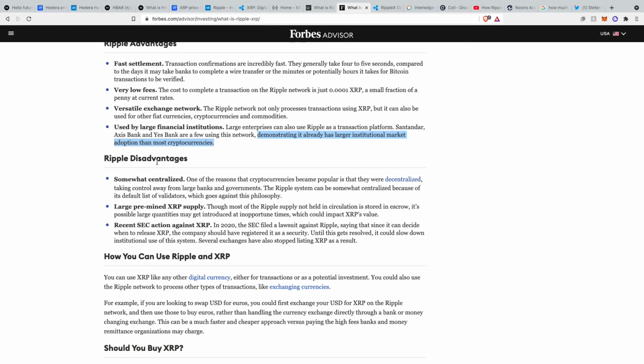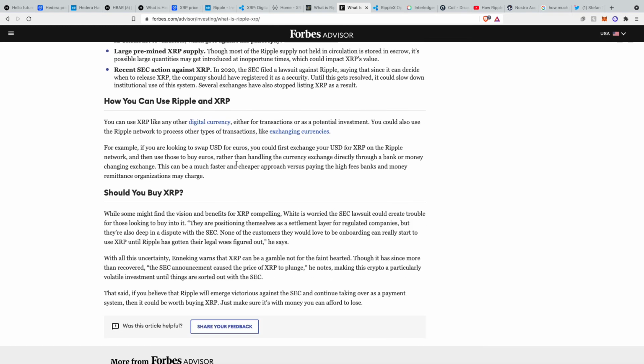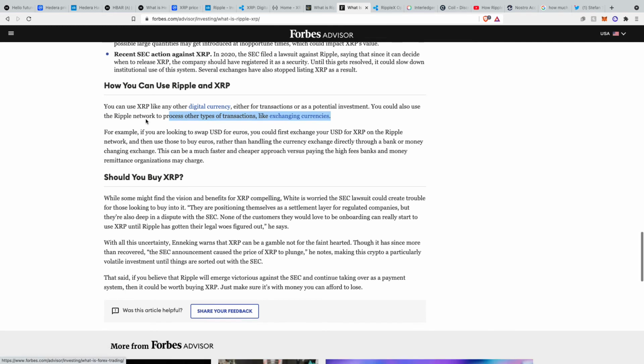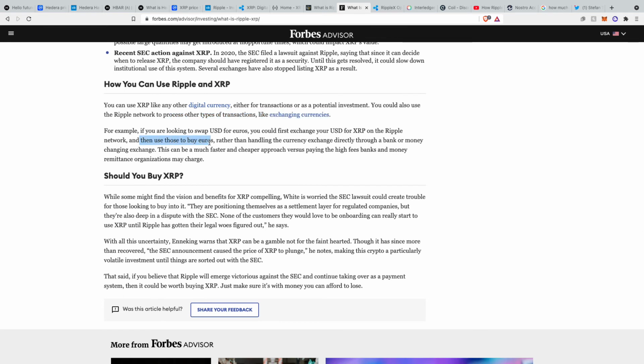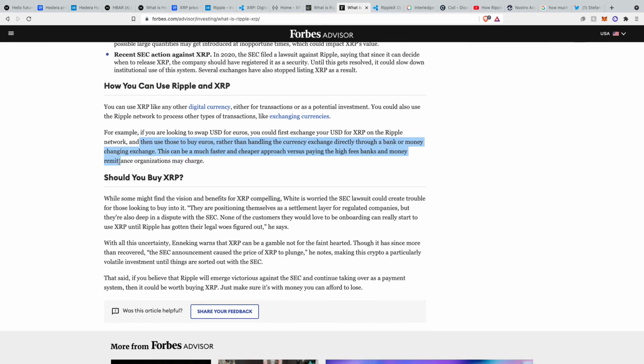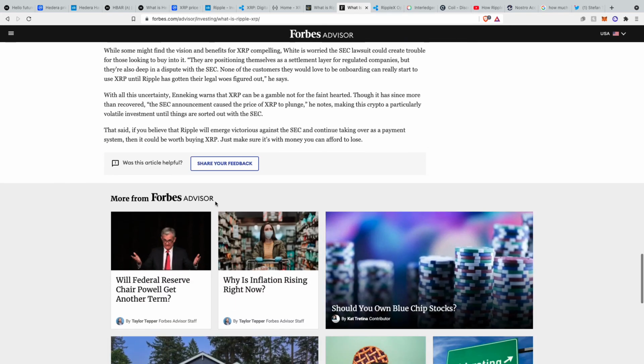So Ripple disadvantages. So we already went over that, how you can use it. You can use XRP like any other digital currency, either for transactions or as a potential investment. You could also use the Ripple network to process other types of transactions, like foreign exchange currencies. For example, if you're looking to swap USD for euros, you could first exchange your USD for XRP on the Ripple network and then use those to buy euros, rather than handling the currency exchange directly through a bank or money changing exchange. This can be a much faster and cheaper approach versus paying the high fees banks and money remittance organizations may charge. And then, yeah, so that was that.